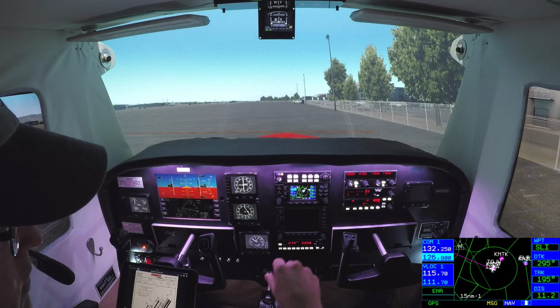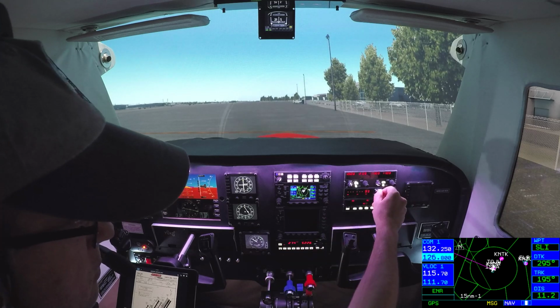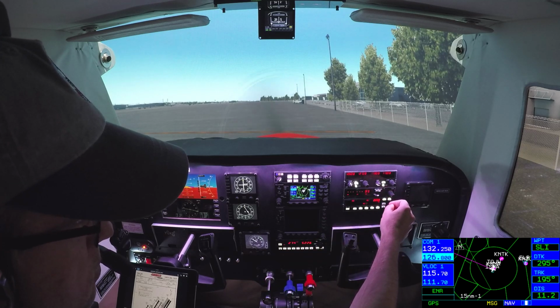Seal Beach is 115.7. We'll put it on VOR2 just in case we lose the GPS or something. We'll be ready to go.